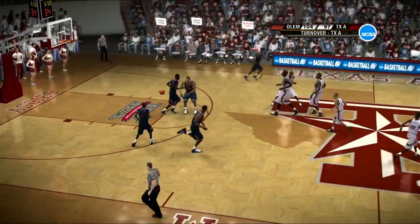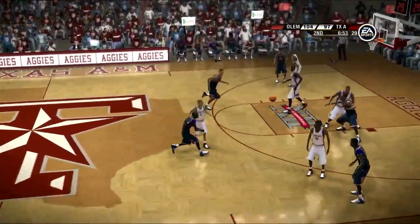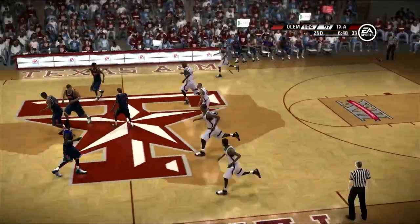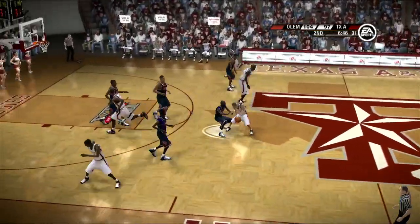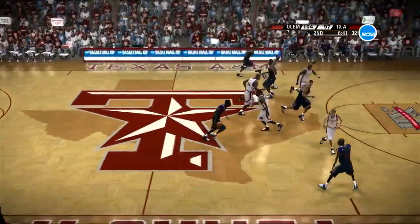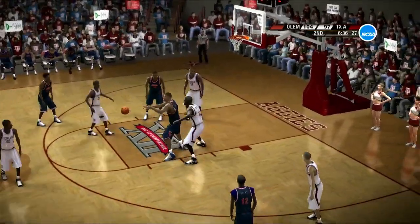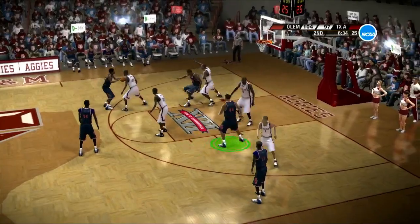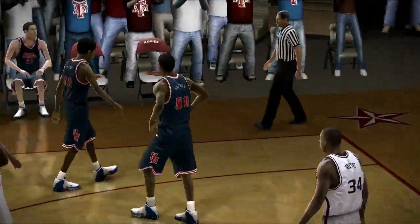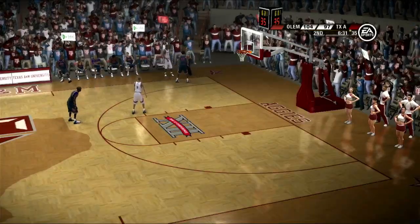Picks off the pass. And he'll kick it back outside. Looking to move it around the perimeter. Get the ball down low, and he hips up with his man, and down he goes. Hey, Brad, that's a flop. That's Mr. Flop right there. Don't call that, baby.